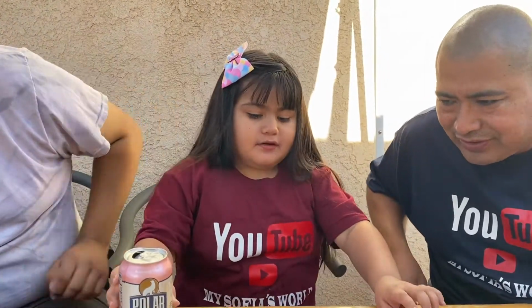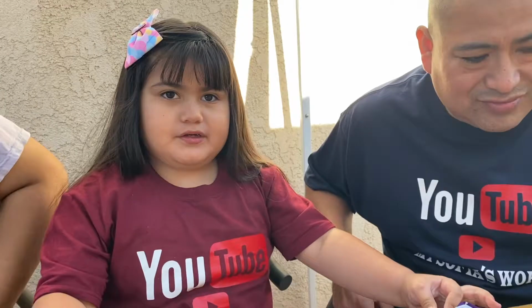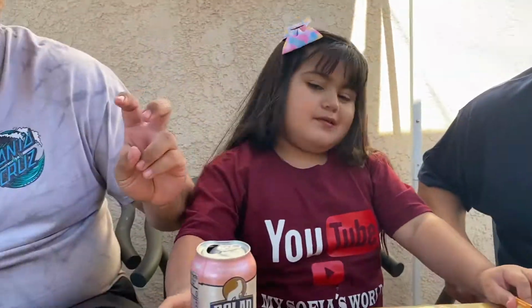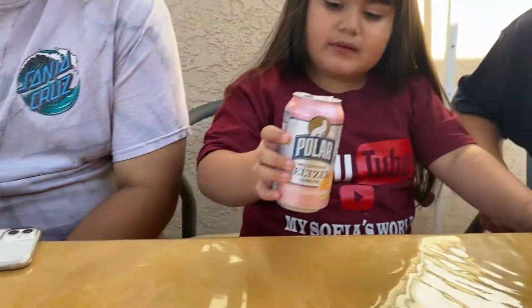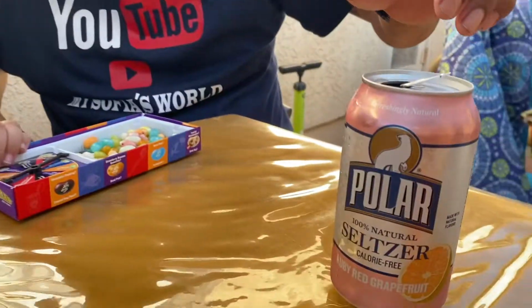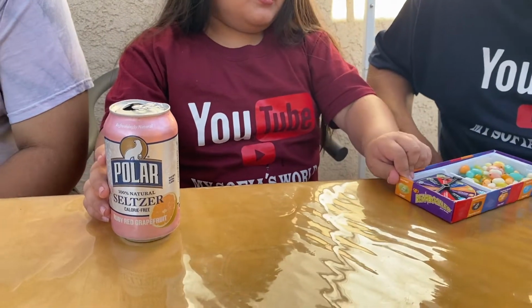Yeah. It's good. Okay, guys, we need to get a seltzer water. Yeah, because it didn't taste good. What flavor do you have, Adrian? Cranberry lime. I've been drinking this from the beginning. These are the ones I got at Costco the other day, and they're so good. Yeah, they're good. It's flavored seltzer water.